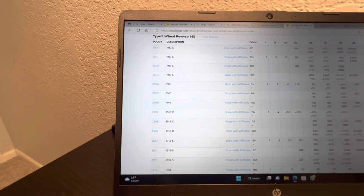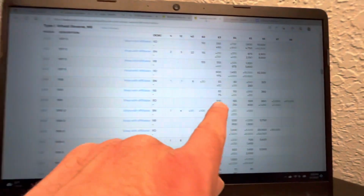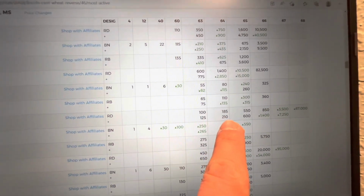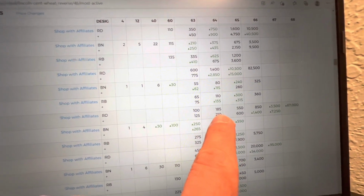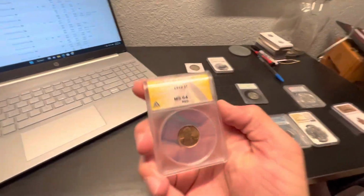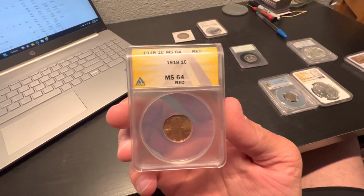1918. Oh, red, brown, red. Where am I at? Red. So anyways, my bad. Over here, a 64 grade red. So it's going to be between $185 and $210. So I'm only at a hair over profit. I'd say probably $65 to $70 actual gain on this thing.